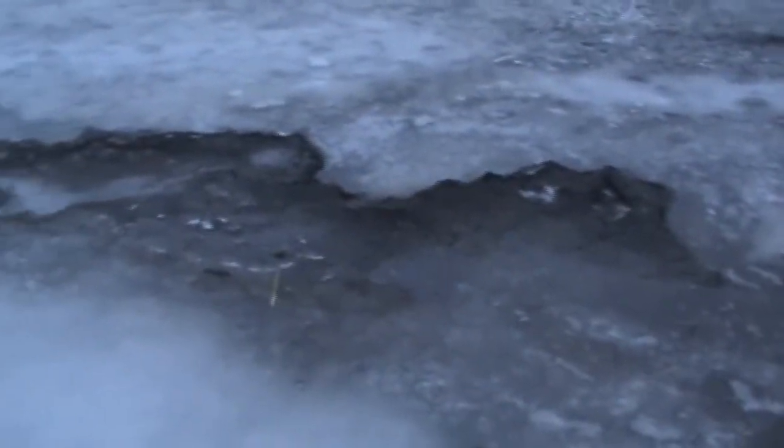Water level drops a lot during the winter, so there's a lot of shallow spots. What we're looking at, not very thick. Looks like this spot's not gonna be a go-to spot. We got a couple more spots to check, and then we will make a decision.